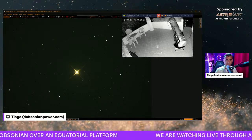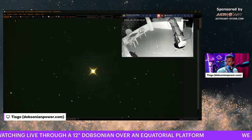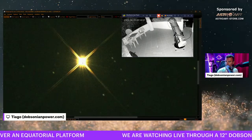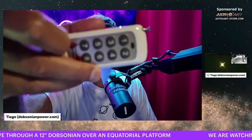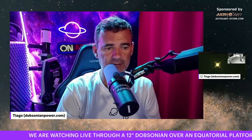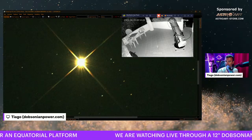Now, this is Antares, the star, and usually when we change filters, we have to refocus. So I will refocus with a remote, which is a small device that I have here. It's a simple remote with infrared, and I will click on the buttons to get the spikes of this star aligned and perfect.